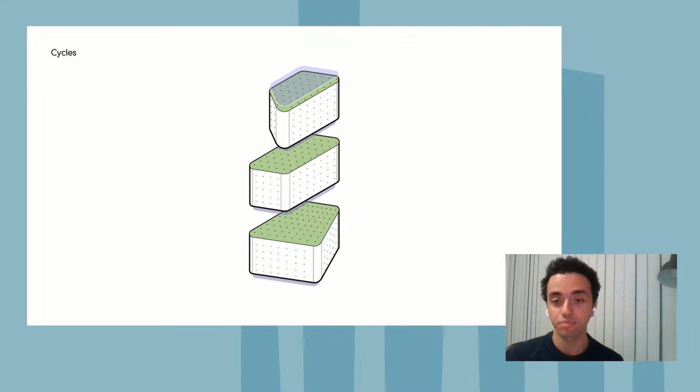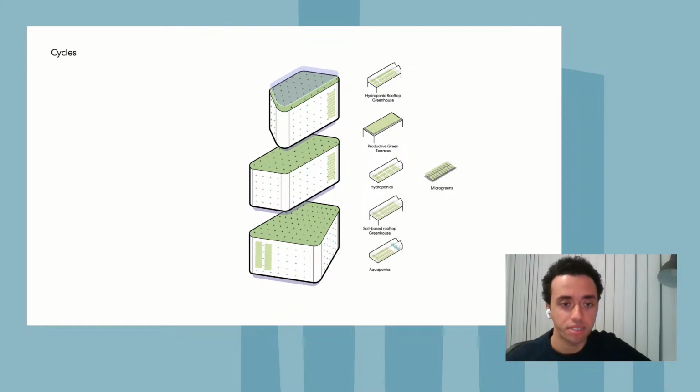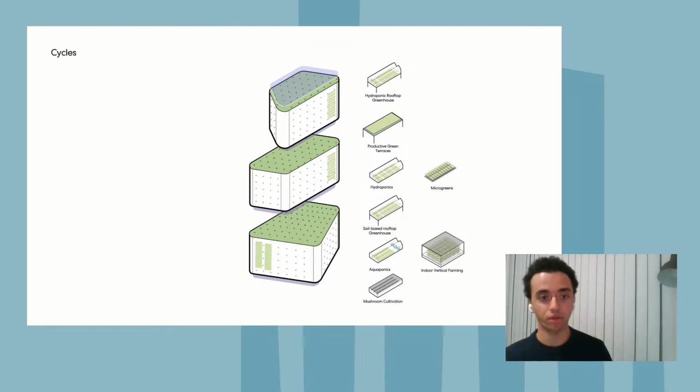So as I said, there are many types of farming that can be integrated into a building. You can have productive walls. You can also have different types of farming in there. You can have hydroponic rooftop greenhouses, productive green terraces, hydroponics, microgreens, rooftop greenhouses and terraces, aquaponics, indoor vertical farms that do not rely on outdoor daylight. And you can also have mushroom harvesting, which does not require lighting at all.